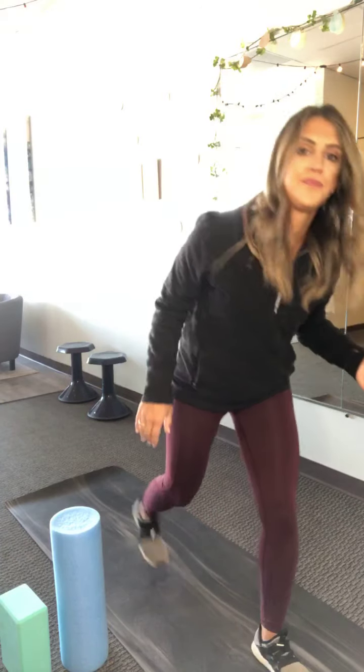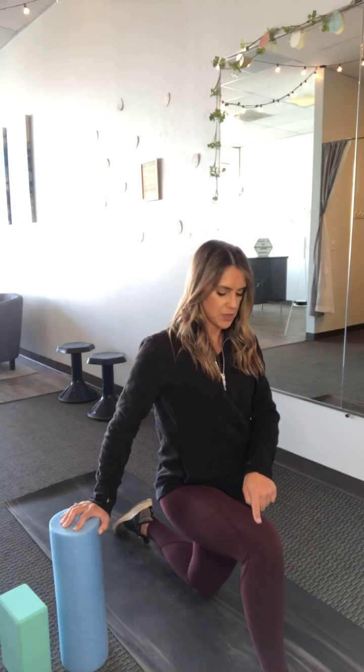Okay, so number 1, we will start with a kneeling hamstring stretch. So you can do it standing, you can do it kneeling. I'll do it kneeling for you. Okay, so I'm going to work on my left side. Going into just a basic lunge on the ground, and I want to have my knee over my ankle to start with. And what we're going to do, if you need a little bit extra support, you can have a foam roller or support yourself on a table.